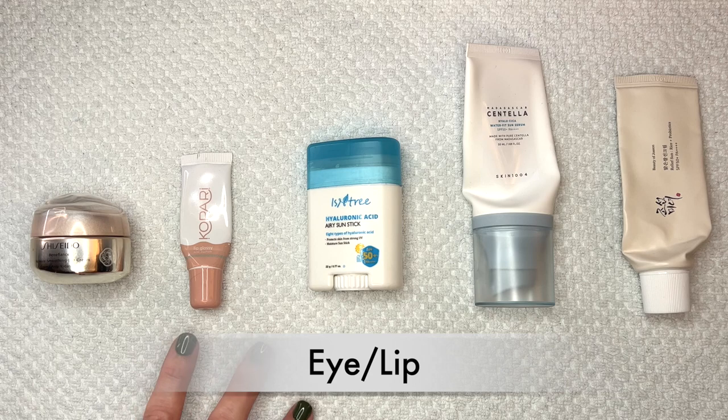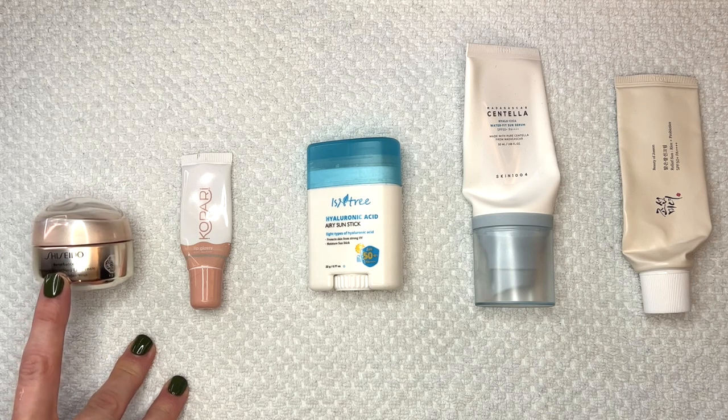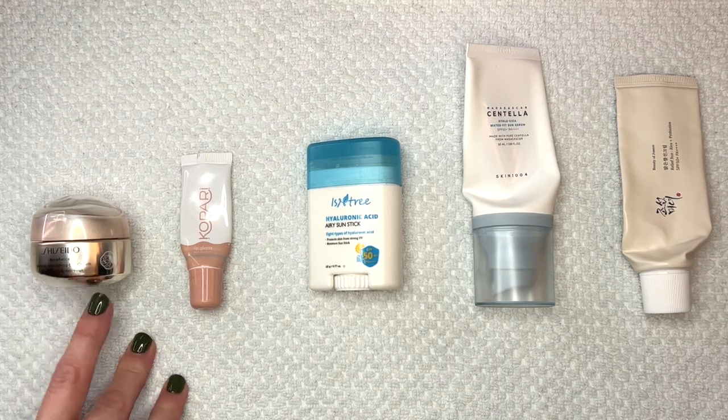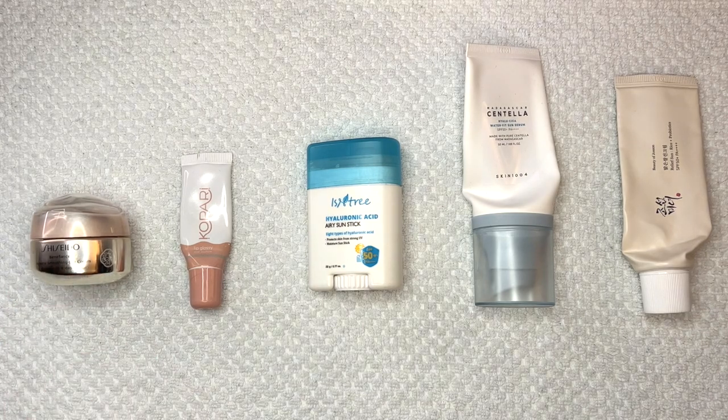So let me tell you the story. Shiseido is a brand that doesn't work for me 99% of the time, apparently. No, 90% of the time, I love their foundations also. But there are skincare products where I always get some kind of a reaction from them. My guess is it has to be something in the fragrance.